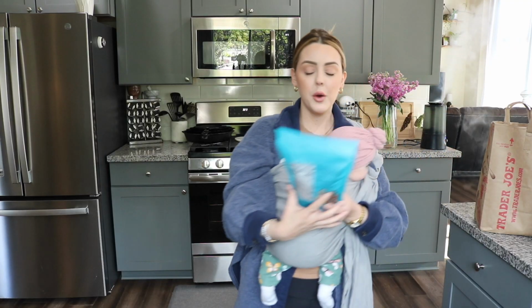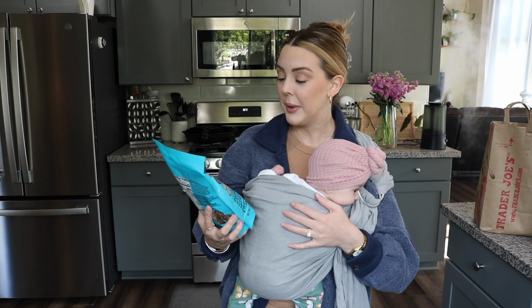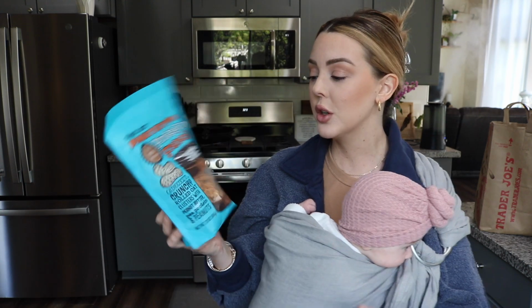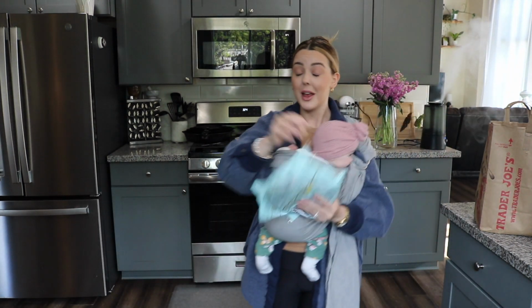I got this a while ago. I think when I did a Trader Joe's haul like a long time ago, and it's delicious. It's the peanut butter protein granola. I eat yogurt, fruit, and granola all the time for breakfast. Yummy. And you could just take like a handful of it if you just want something a little sweet as a snack.